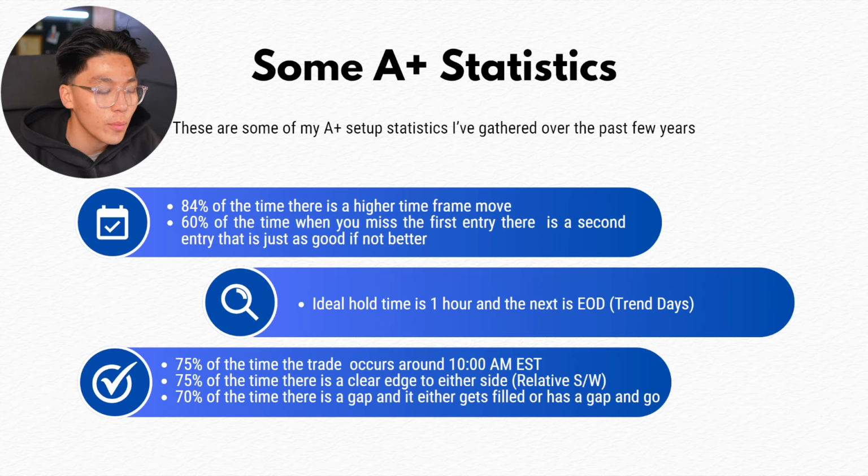If we know that 84% of the time there's going to be some sort of downtrend break, some sort of higher time frame consolidation break, we want to be on those higher time frames to look for those moves towards the upside. 60% of the time, when you miss that first entry, there's a second entry that's just as good, if not better. So a lot of the times when you have these A plus setups, what we have is continuation.